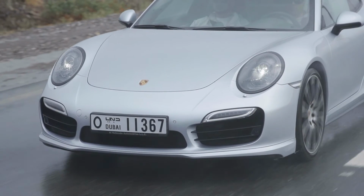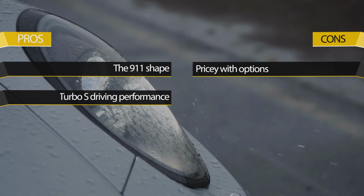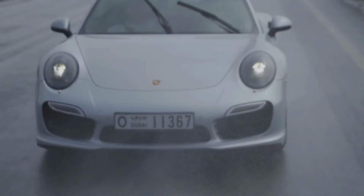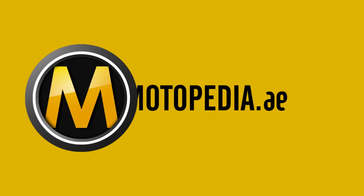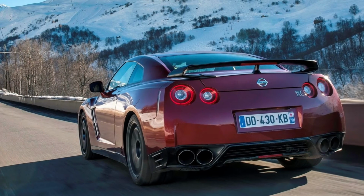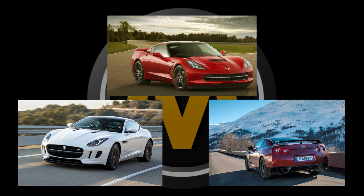The 911 is an iconic car that tells a lot about its driver. Whichever version you choose, it will make you feel younger and more alive than you've ever been. Still, if you're picky, consider the Nissan GT-R, Jaguar F-Type, Chevrolet Corvette, and others on Motopedia.ae.